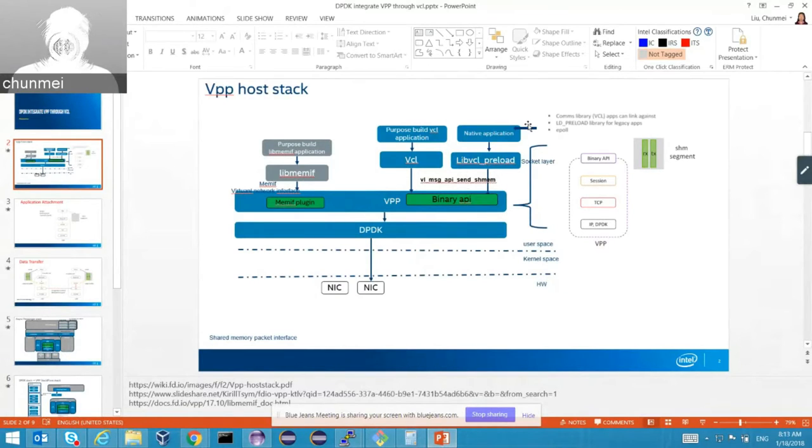Another suggestion is that I don't think the plug-in approach is maybe fit for Ceph. Ceph can work as a plug-in in VPP, but it needs more code to integrate Ceph into the VPP, because in that mode Ceph needs to run in the VPP process. So using the VCL is the simple one.